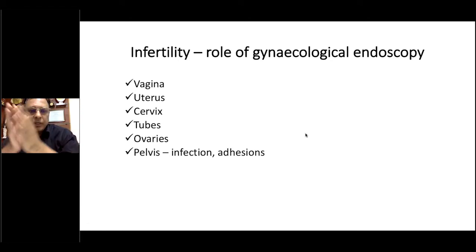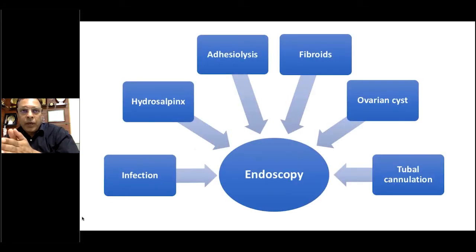Now, when you talk of infertility, we all know that it can be at any level from vagina up to the pelvic internal organs where things could have gone wrong. You have to identify what the problem is and then take it from there to address it. Now, endoscopy, when I say it, is obviously hysteroscopy and laparoscopy both together.